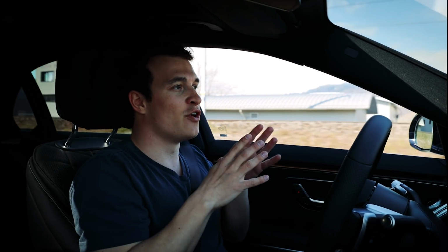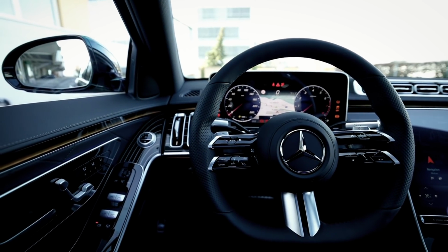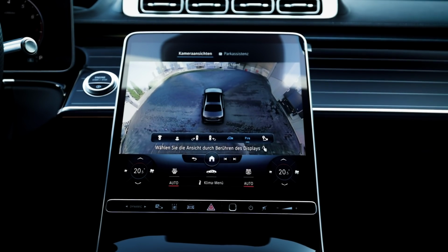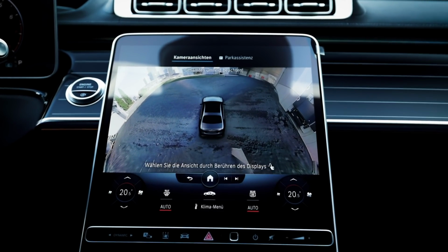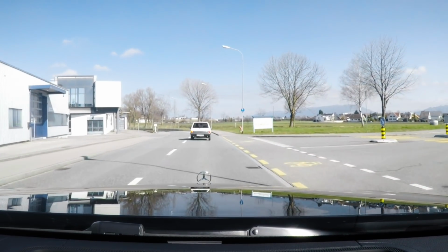Now another cool thing when driving around is your virtual cockpit. We have 2 massive screens in here. We have one for your speedometer and everything, and then we have the center screen. There aren't really any buttons anymore, so we only have screens now. This is just how the technology is going. Hate it or love it.